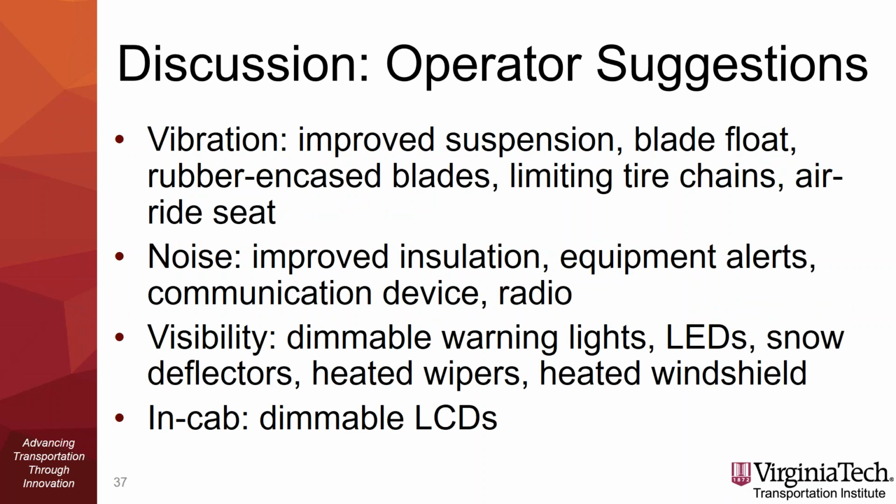Regarding operators' specific suggestions on how to reduce fatigue, operators said improve the vehicle suspension, use a blade float device, have rubber encased blades, limit the use of tire chains, and have an air ride seat were all possible ways to reduce those low frequency vibrations that have been found to increase operator fatigue. Through the use of increased insulation, equipment alerts, a communication device, or a radio or music inside the cab, we could use noise or eliminate noise to improve operators' level of fatigue.